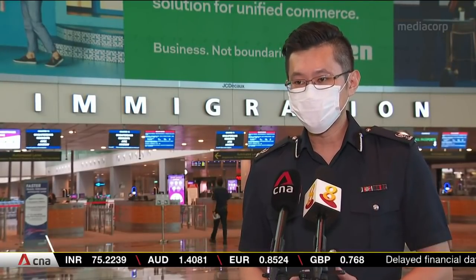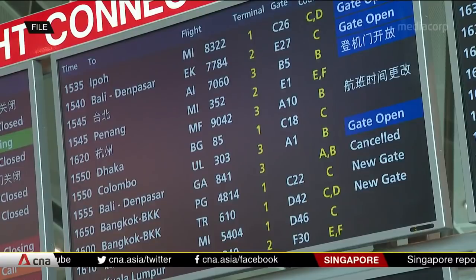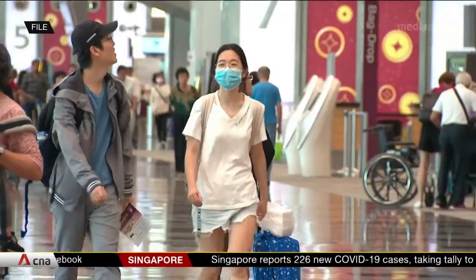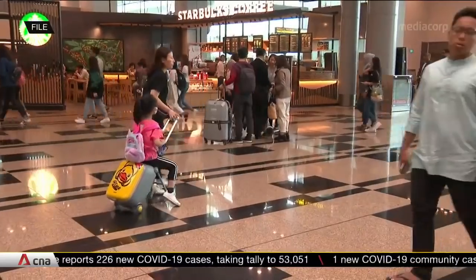We have limited resources to handle the amount of work that is being posed to us now. With the expected increase of persons served with stay-home notice, we need to make sure that we are able to sustain this SHN regime for the long term. At the peak of travellers returning to Singapore in late March, there were some 40,000 people serving stay-home notices at the same time. ICA says it's progressively ramping up supplies to handle a similar volume if needed.